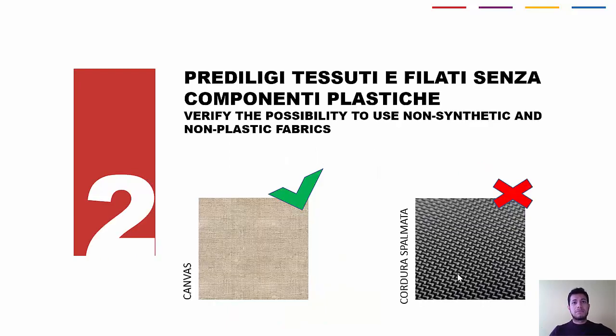Second, verify the possibility to use non-synthetic and non-plastic fabrics. Mixed, synthetic and elastic fabrics are the most used in our Fashion Lab. They are textiles composed by polymeric fibers, but there are alternatives without polymeric materials, such as cotton or other natural fibers. Furthermore, biodegradable, recycled and compostable textiles are always more available. Consider first these when you choose the textiles and the yarns for your project, and check the composition of other materials to limit the use of plastic.